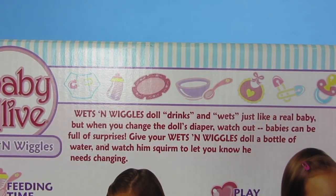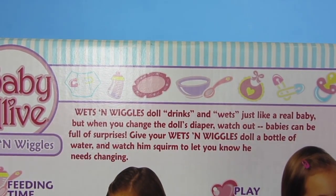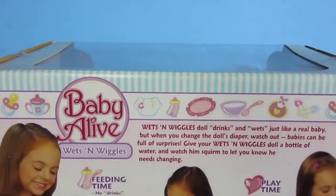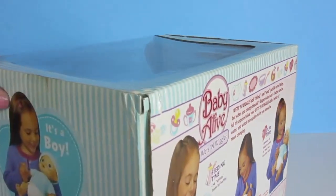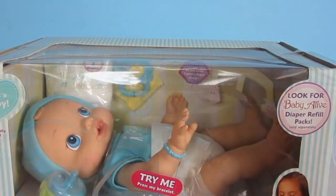But when you change the doll's diaper, watch out. Babies can be full of surprises. Give your Wets and Wiggles doll a bottle of water and watch him squirm to let you know he needs changing. That's so cool. He'll let you know when he needs his diaper changed. But you can tell this box is really old. And it's never, ever, ever been opened. Let's open them up.